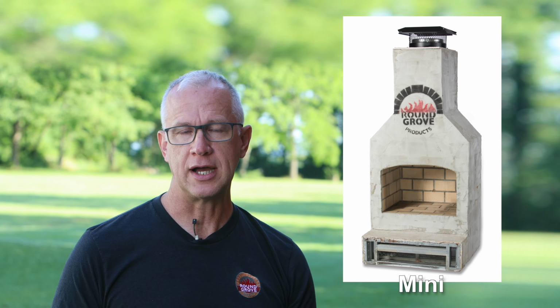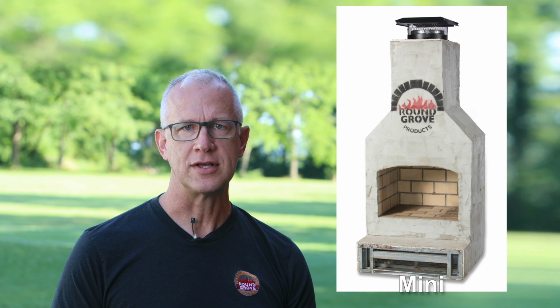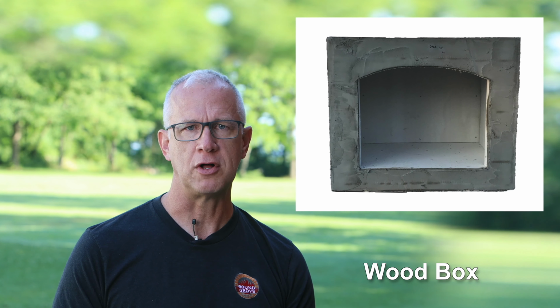Next in size we have the Mini. That's 39 inches wide, and it is also good for small settings and tight clearances. Just gives you a little bit more width to the overall unit, and this is also nice to pair with a 30-inch wood box. That's a good size, or it could be smaller. We can also do smaller size wood boxes next to this.